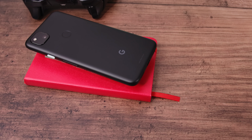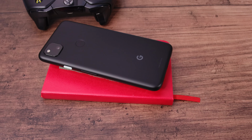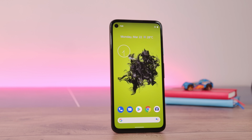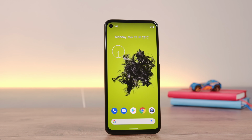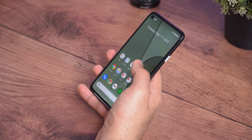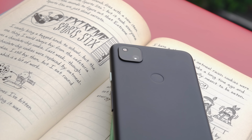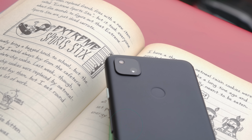The Pixel 4a was Google's most affordable smartphone last year and the successor to the popular Pixel 3a launched in 2019. I've always been a fan of stock Android, which means that I find myself switching to the Pixel 4a constantly. Well, it's been a year of on and off usage now, and I have a lot to share with you. I'm Rohan from TechieTechTech, and let's talk about the Pixel 4a in 2021.